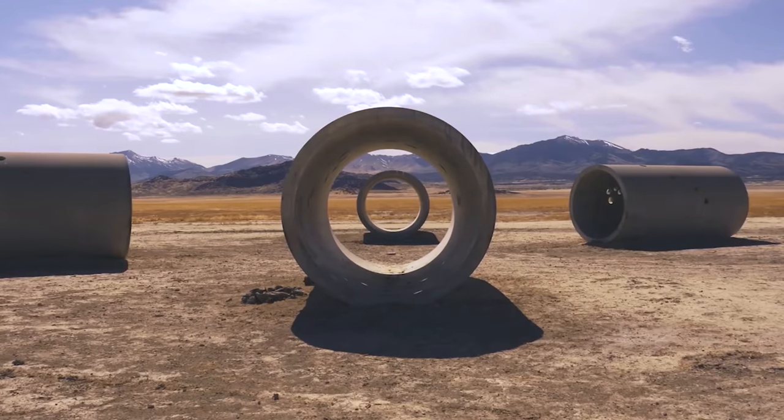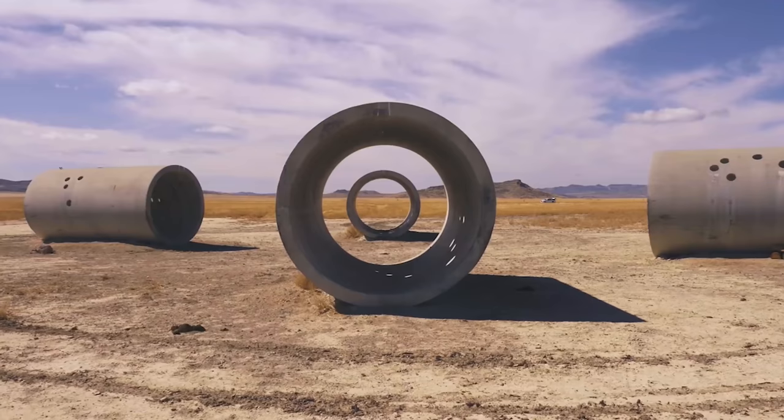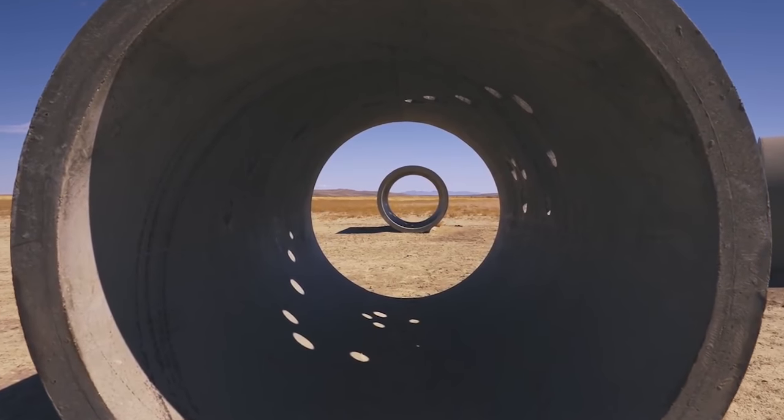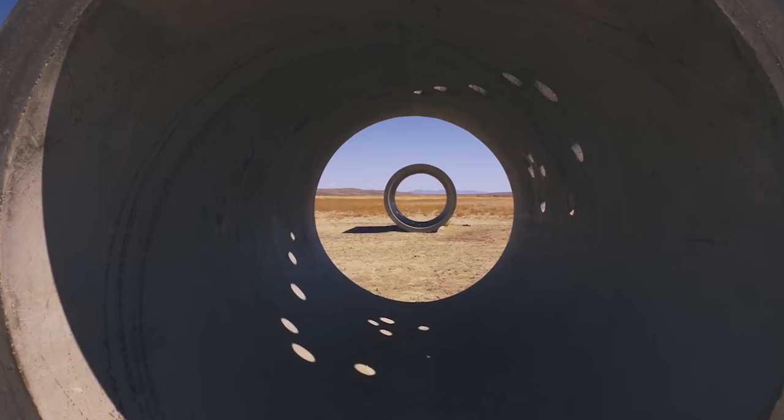Sun Tunnels frames the landscape and shapes sunlight in so many weird and astonishing ways that, at least when I visited, I felt something of what Rudolf Otto called the mysterium tremendum, that feeling of awe and fear and fascination one experiences when encountering an overwhelming mystery.